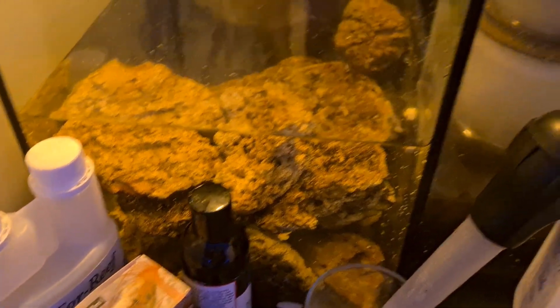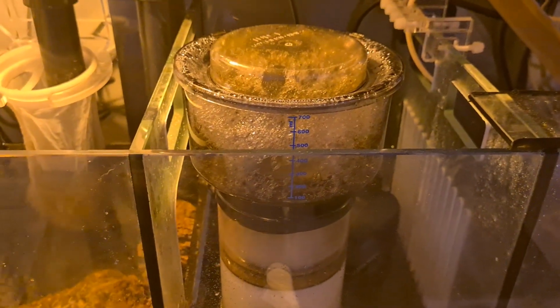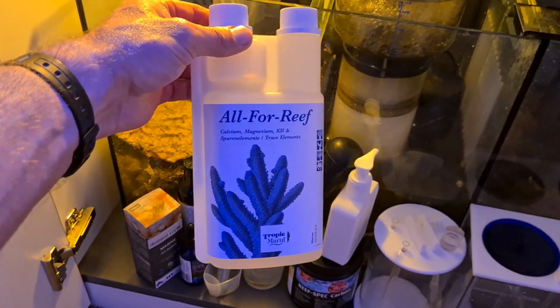Loads of live rock here. Tunze skimmer doing an awesome job. And the last chamber we've got a return pump, heater, loads of Biohome Marine, and we've added in these 2 Maxspect blocks. More rock in this corner. Dosing system, just running one line on the doser with this stuff, Tropic Marin All-For-Reef.